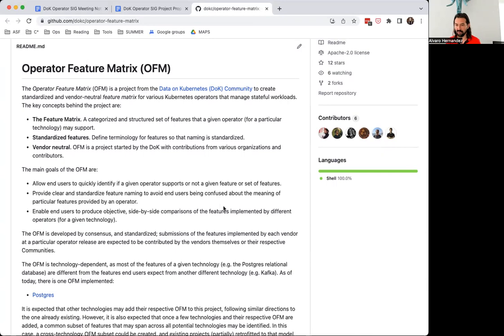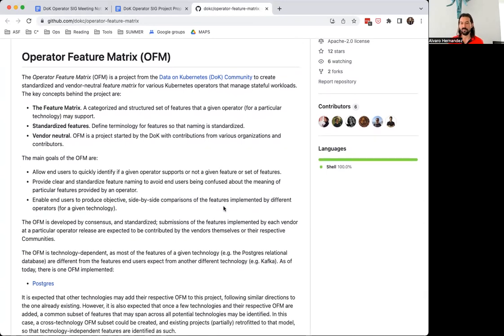And this is called specification. So to create a specification for what is the list of features that a given technology may support, right? And then the idea is that from one side, vendors will produce submissions, and for each new release that you do on your own software, you will submit it to this vendor neutral space and list the features that you should support for this particular version against a given version of the specification.